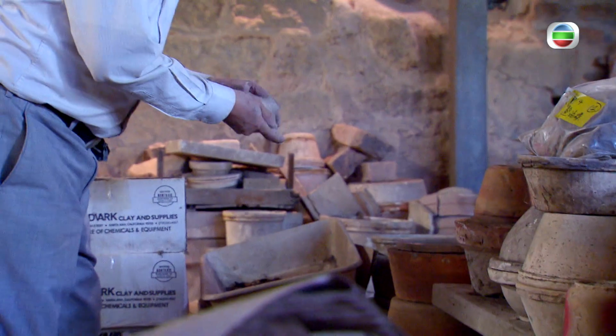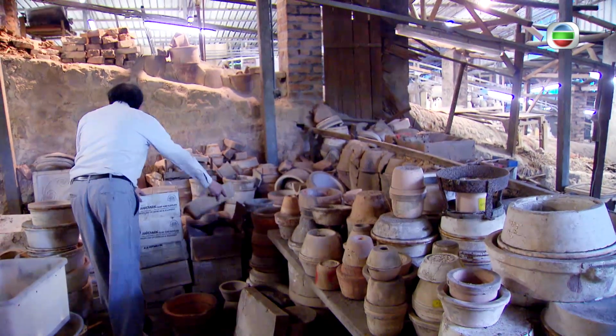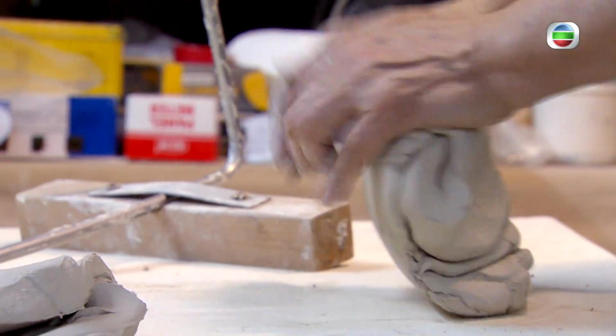Actually, I just want to work from the very beginning. But being born into a poor family, he had no other options. My father made a lot of pots, but made a little money. When your family is poor, you have to do it.